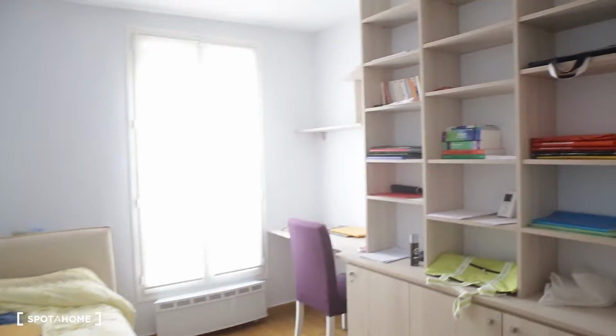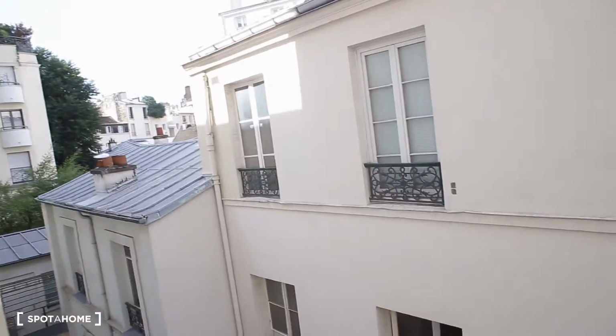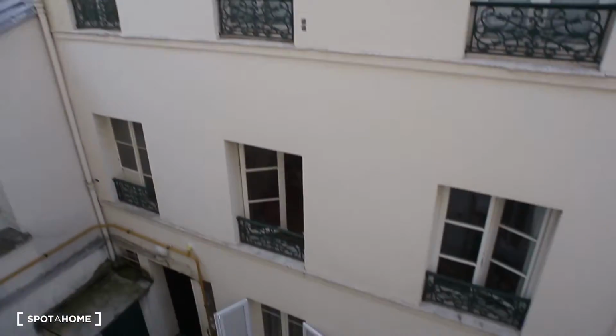And this is the bedroom. You have the bathroom just behind us. And you get the same view as in the living room. Really quiet too.